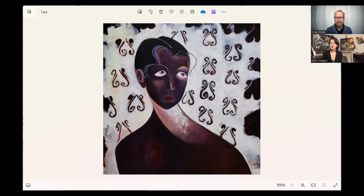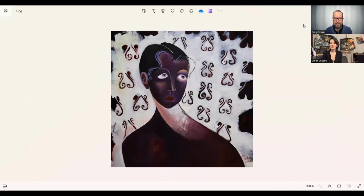So this piece was kind of an experiment. My favorite colors to work with are primary colors, red, blue, and yellow. And I really wanted to experiment with more subtlety and colors that I'm just not comfortable with. So I went with this sort of magenta purple. It's a simpler self-portrait.